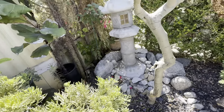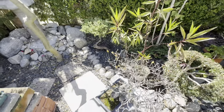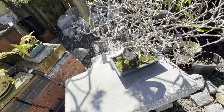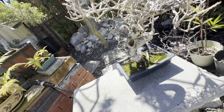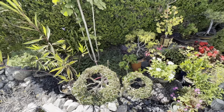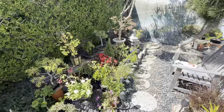Some will die, some will perish, some will thrive. This one looks like it's not doing as well as it has in the past, but it may just be dormant now earlier in the season. This one will not be discarded. This will be given a chance. Give them a chance. Give them a while before you claim them dead, as they say.